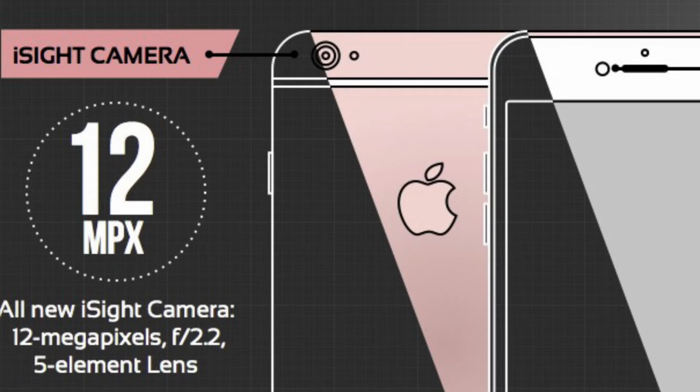The second category for this review is camera performance. This is a big one because people are taking more and more photos on their phone nowadays. The iPhone 6s Plus has a 12 megapixel camera with an aperture of 2.2 and a 5-element lens.